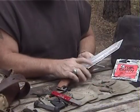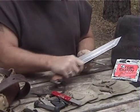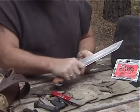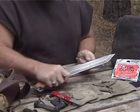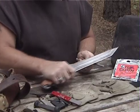With most of these rod type sharpeners, the directions call for you to move the blade in this manner here, like you're cutting off a piece of cheese. So you're actually cutting into the edge of the steel, like so. The trick is to keep the same angle while you're doing it.